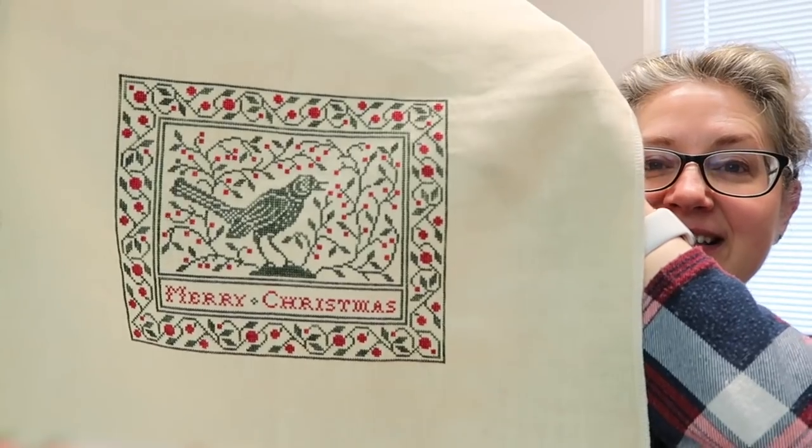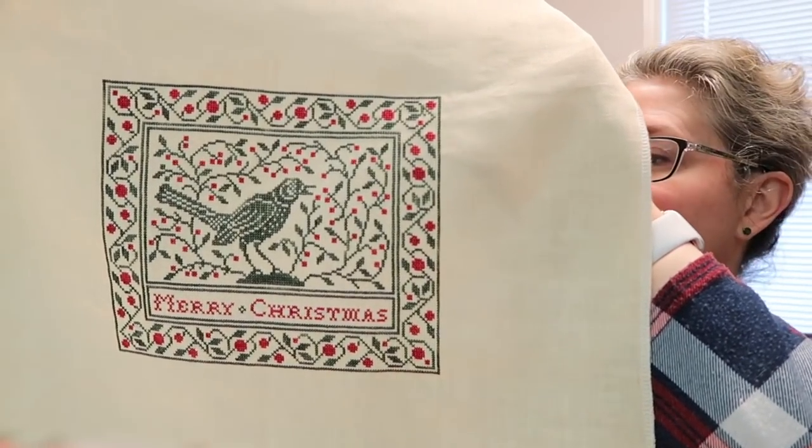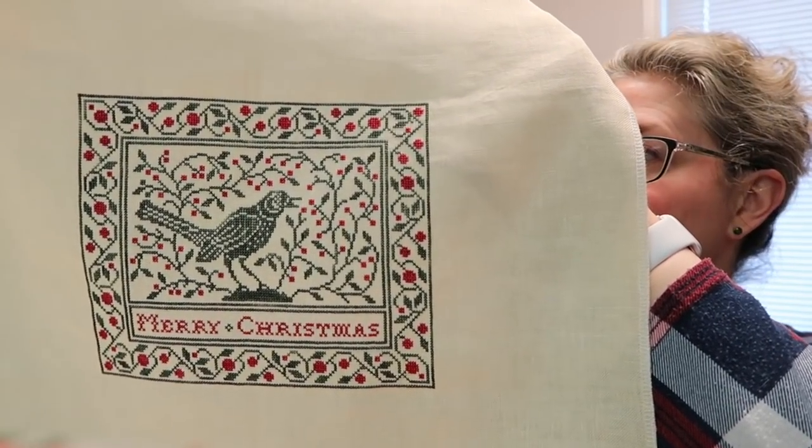And I stitched everything that was left, pretty much, on my holiday. And I just couldn't put it down. It was so much fun. It was just so much fun to stitch.